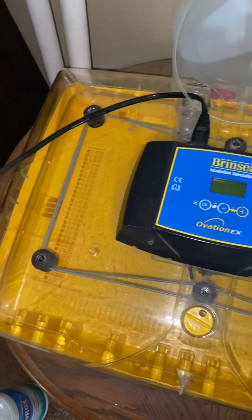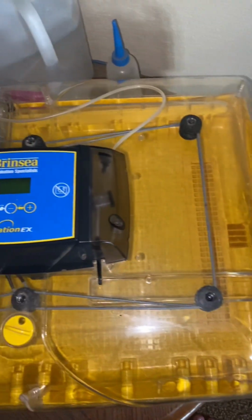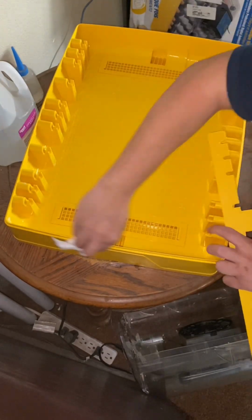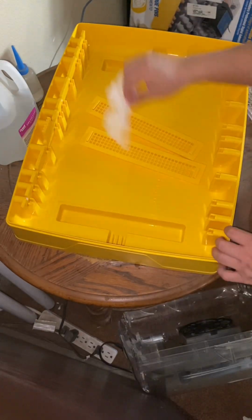So the next thing you need is a reliable incubator. I always use my Brinsea. This is my most trusted incubator, and I love this incubator a lot. What I'm doing here is I'm just sanitizing it again. I already sanitized it a long time ago, but it's been a while since I hatched some eggs, so I'm going to sanitize it.